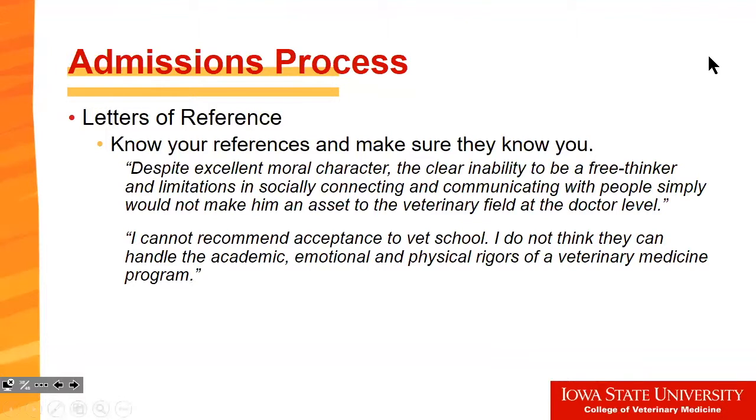When I ask somebody to write a letter and they submit it, do I get a notification saying that they submitted it? Do I know how many were there? No, you go to VMCAS and check status. Then it'll tell you who they've received them from and which are still pending. Good. Please check that.